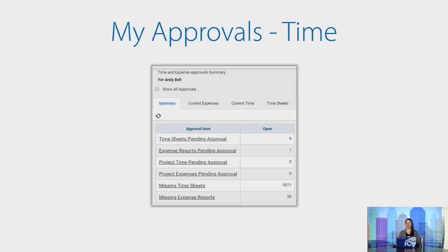As a time approver, if you saw in your notices pod that you have 5 timesheets waiting for your approval, and you click that, you'd get into your summary screen where you would want to go through and review those timesheets pending approval. And clicking this link will take you to that full list.